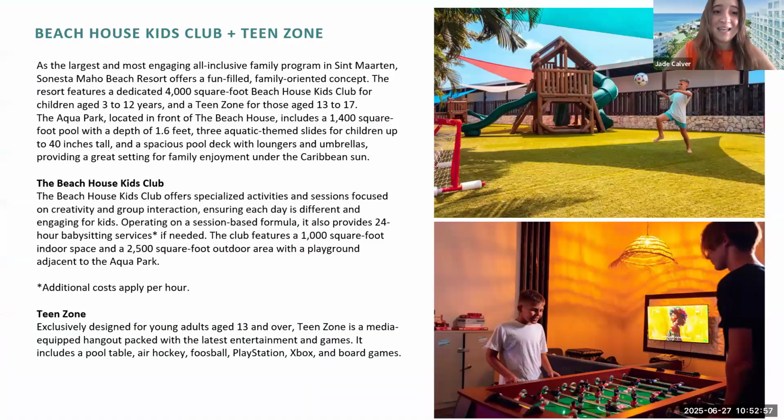So on to families and kids clubs. The hotel is so well catered for multi-generational families, but particularly the kids club is really well done. So we have our Beach House Kids Club for children ages 3 to 12. There is so much for them to do. There's lots for the children to enjoy. And with that, we also have our teen zone. So this is exclusively for teens ages 13 to 17. So they can also have their own private area where they can hang out with the latest games that are popular and really enjoy some time out.